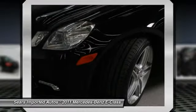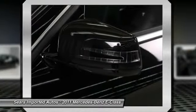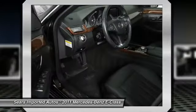2011 Recommended Premium Midsize Car. Words cannot describe how flawless this fine auto is. This vehicle looks like it has never left its garage.